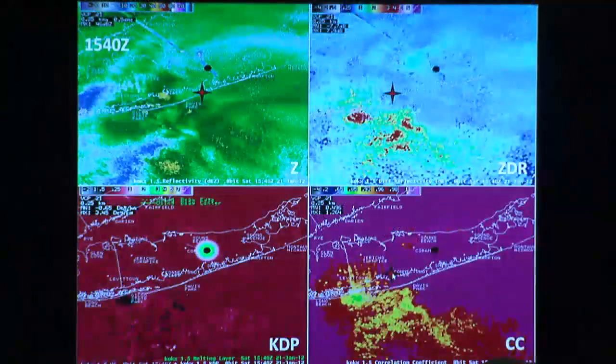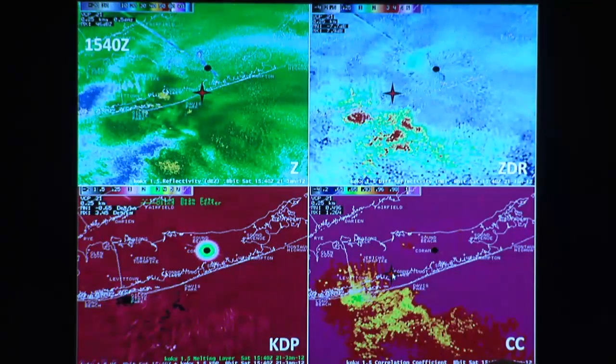So what I'm going to ask you is, where we've got this red crosshair, what do you think's going on right there at this time? Snow? Why do you think snow? Correlation coefficient's high. ZDR very near zero. Yep. I think I would agree with y'all here. I'm going to step forward 49 minutes and let's see what happens.